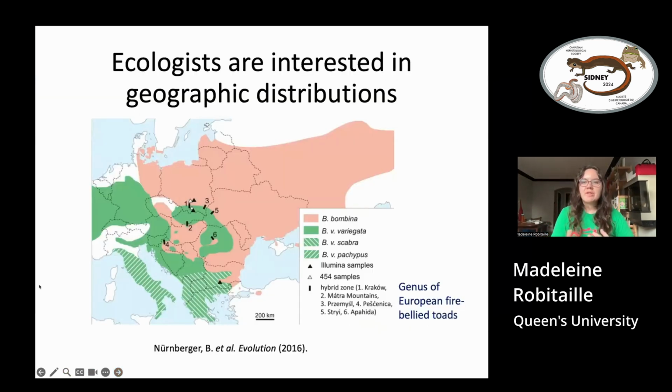Wenxi has just told us a really interesting example of species distributions. And I think this is a statement that everyone here can agree with: as ecologists and biologists, we are interested in the geographic distribution of a species or a population. This example is a genus of fire-bellied toads, which shows a very interesting distribution.